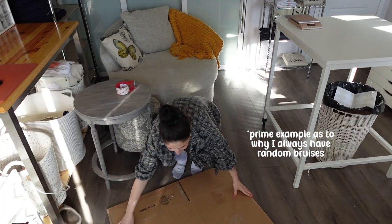It honestly feels like I just moved in here, but I'm super excited for the journey ahead, and I'm super excited to move everything and just be able to actually see how my office is gonna look. I have to, oh no, ow.